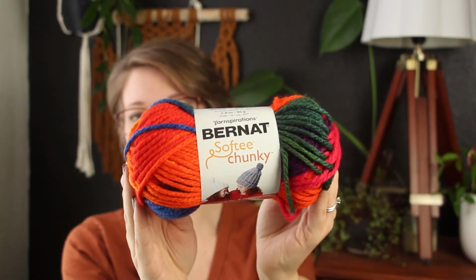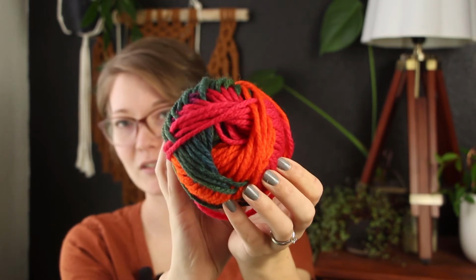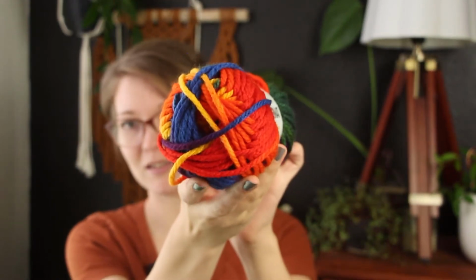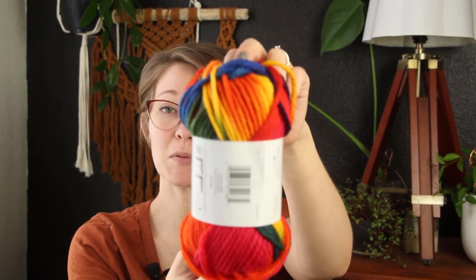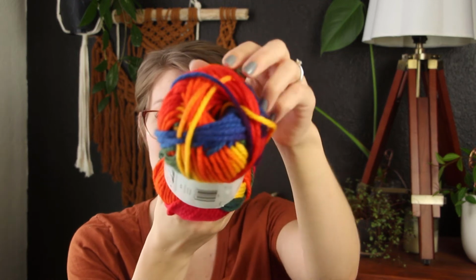It's not just bright, it's like bright primary colors. Yikes. And it is like plasticky feeling acrylic. I knit with acrylic, but this is full on, like, let's spin a water bottle into yarn plastic. But yeah, it's 100% acrylic. This color is Schoolyard. This is what the kids picked out for me and put in my stocking.